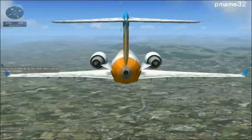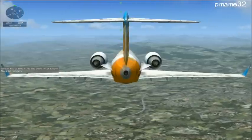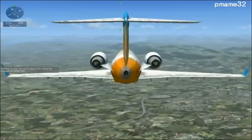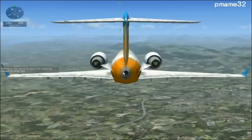Thrust set to 80% N1 for the climb. After takeoff checklist complete. Slowing to 210 and we'll expect the visual for runway 23, orbit 526.